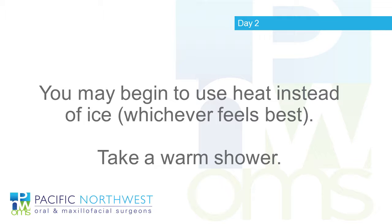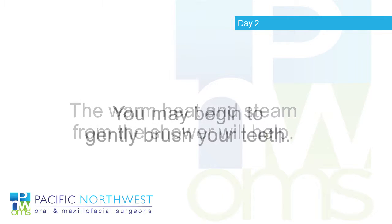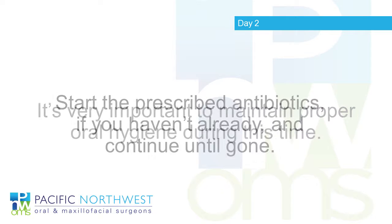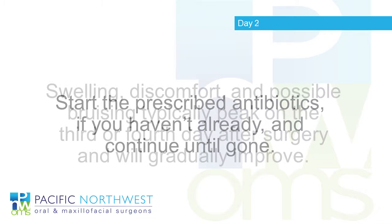Day 2. You may begin to use heat instead of ice, whichever feels best. Take a warm shower. The warm heat and steam from the shower will help. You may begin to gently brush your teeth. It's very important to maintain proper oral hygiene during this time. Start the prescribed antibiotics if you haven't already and continue until gone.